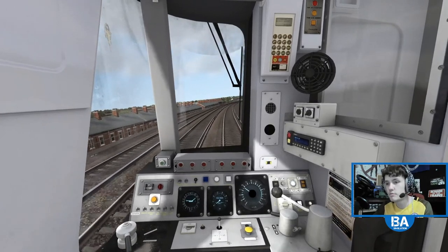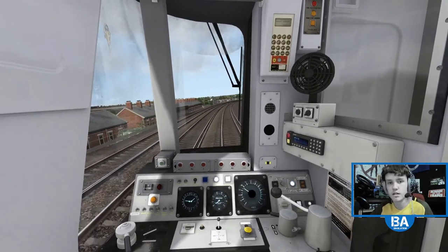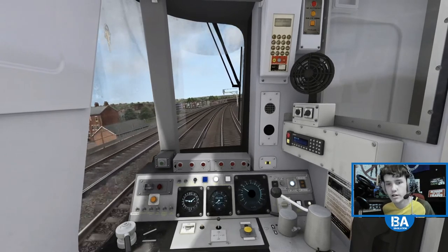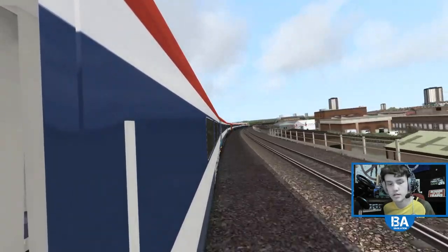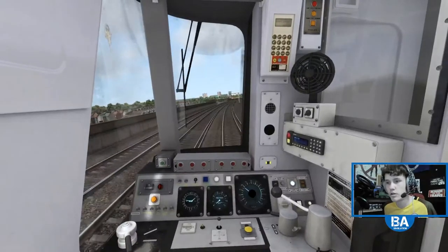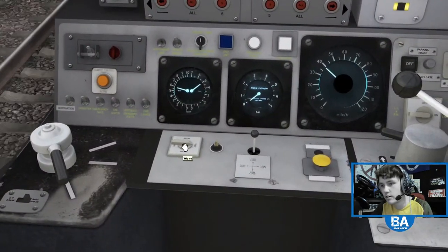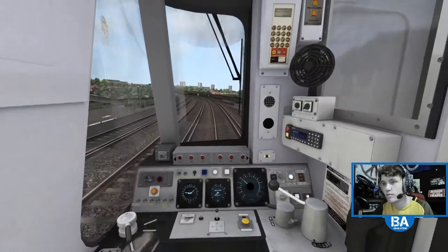I didn't know, Pete. I was doing a few bits on the PC. It sure is. If you press 5 and control right arrow, you get your head out view. Oh yeah, look at that. Cool. Oh no, the wipers have come on now. What have I done? There they are. There we go.